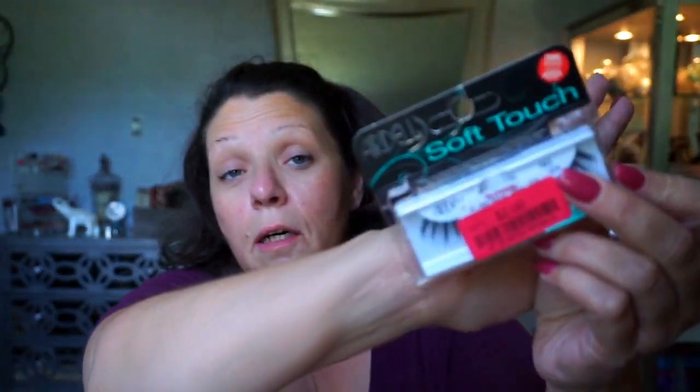We'll start out with a couple of things I found when I was at Ulta. Some eyelashes on clearance. And then I picked up the Cream Shop eyelashes. I've never bought these before, but I figured $3, so we'll try them out.